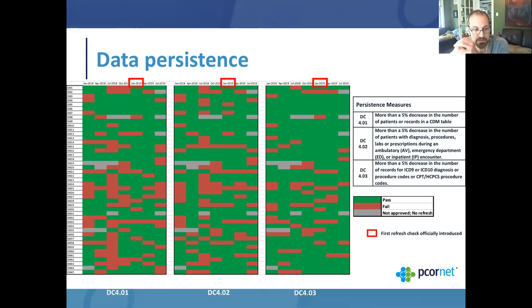But we still continue to see these persistence issues, and in some cases there are valid reasons for this, where somebody may drop some historical data. They may go through a process where they're adding hospitals, deduplicating records, and cleaning up code sets. So there are reasons why this can occur. It's not something that we want to see every single time, because that kind of instability is not great. But it does happen, so we try to monitor it, and then we can use it to inform our study designs.